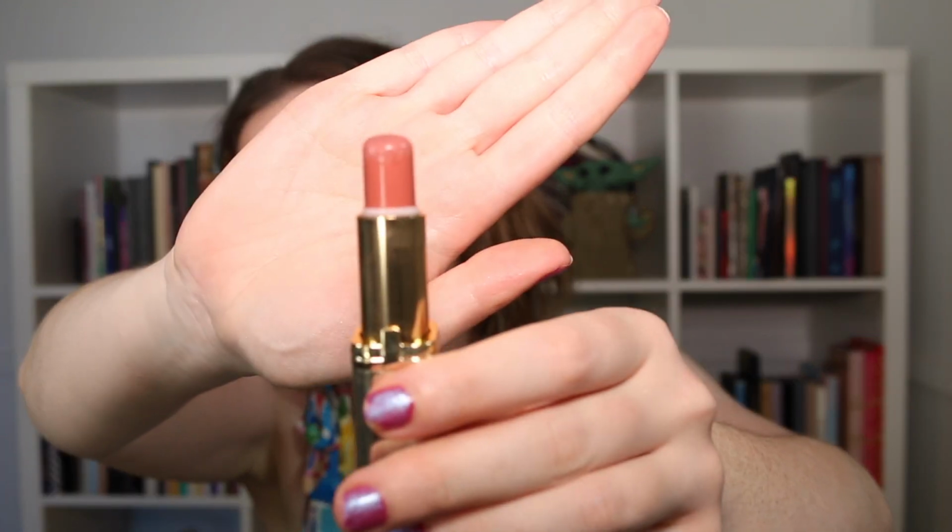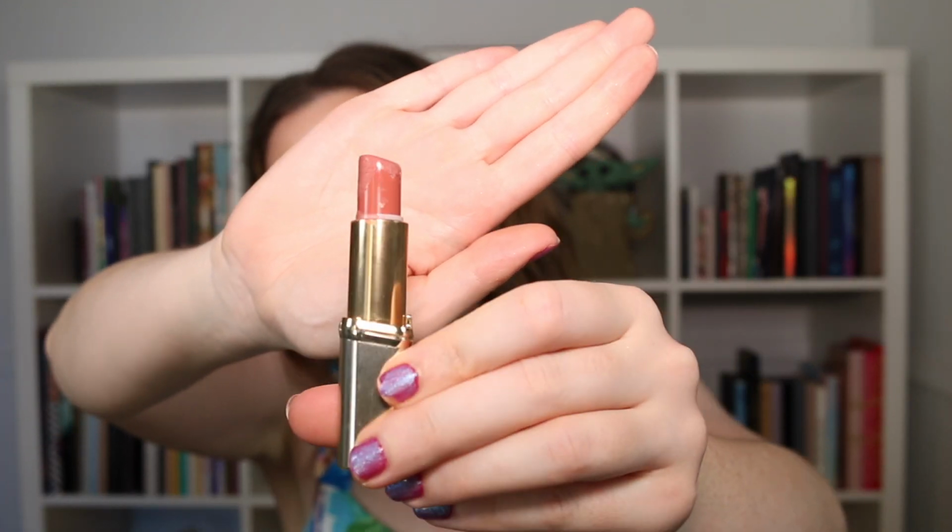Again, I don't know. This one's going to take a very long time. I think it'll probably take until the 6-month mark before I have this one finished, which I would like to go a bit quicker than that because I have a few nudie type lipsticks that I wanted to get finished this year, but if it takes me 6 months, it takes me 6 months. It's fine.